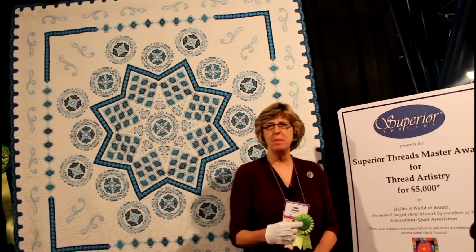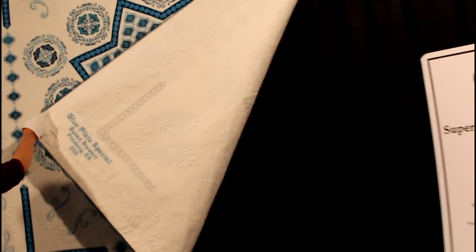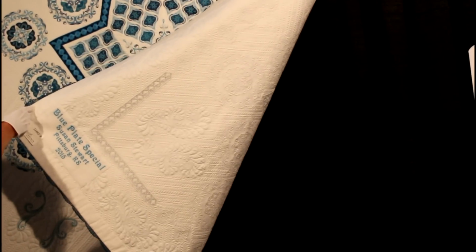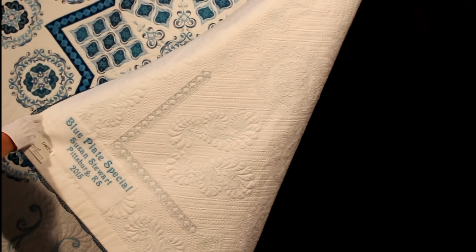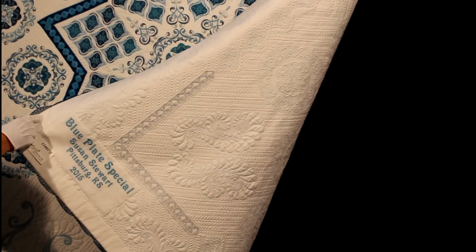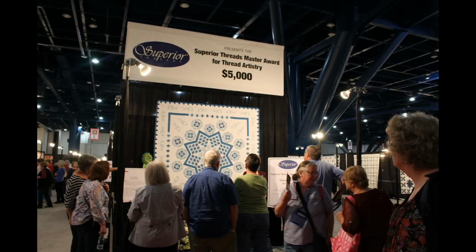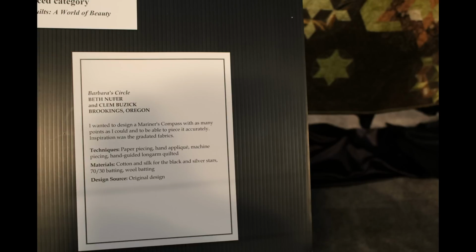It's beautiful. Let me show you the back. Yes, please. The back shows the quilting better than the front, and the quilting is all hand-guided on a sit-down machine. It's not computerized like the embroidery designs. Thank you so much. So this beautiful quilt, Blue Plate Special by Susan Stewart, won the Superior Thread Mastery Artist for the Thread of Artistry Award.